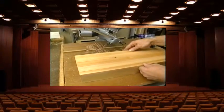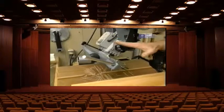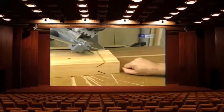So I'm going to gang several pickets together, 9 in this case, and cut them with my radial arm saw that I've tipped to 50 degrees. And the first cut I'm going to make is along this line, which will start to form the bottom of the diamond. Now, with the blade still at 50 degrees, I'm just going to lower the saw a bit to start to form the top edge of each diamond.